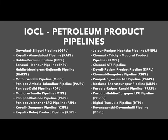If we talk about petroleum product pipelines, there are a huge number of pipelines across the country. Some of the popular ones are listed here. For example, the Mathura Delhi pipeline, then Panipat Ambala Jalandhar, Koyali, and the Chennai Trichy Madurai products pipeline, and the Chennai ATF pipeline. The ATF pipeline is a dedicated pipeline meant for transporting aviation turbine fuel, so it cannot be used for any other purpose. That way the product purity will be maintained.